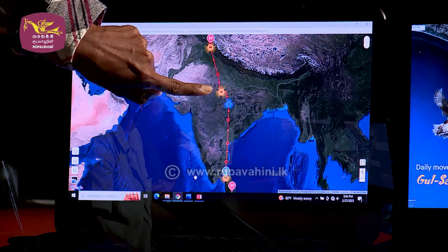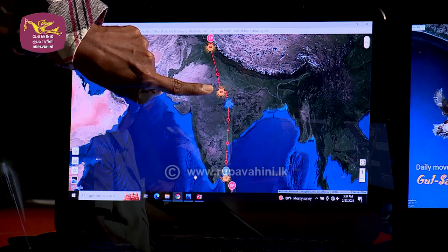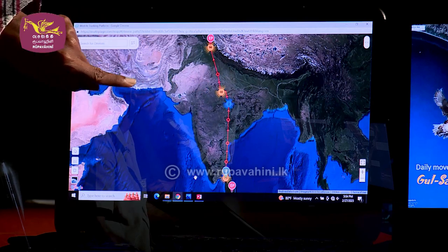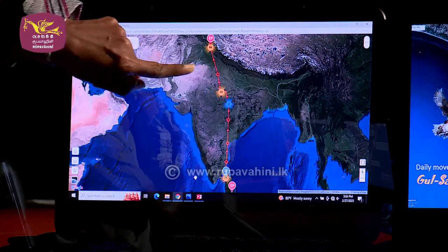Here there is a reservoir called Gobind Sagar where they stayed for 6 weeks. This was the first stopover site in the northward migratory route. I see. There must be fat.